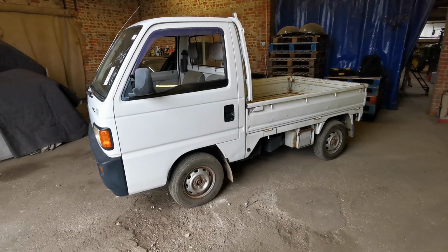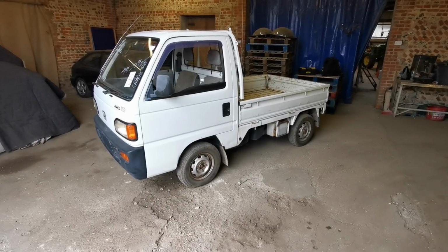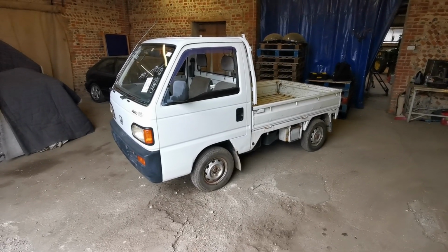So in this video, I'm going to tell you what it is that I've bought, why I've bought it, and we're going to have a walk around it, show you all the problem areas, what needs doing, and how bad it is. So this is what's known as a JDM Mini Truck or a Kei truck.